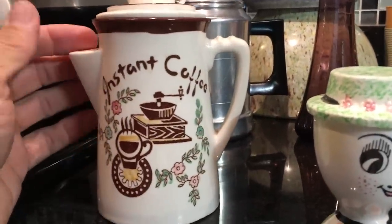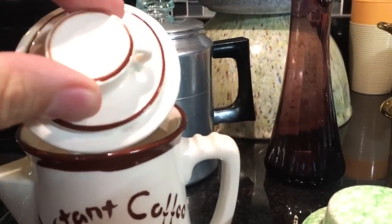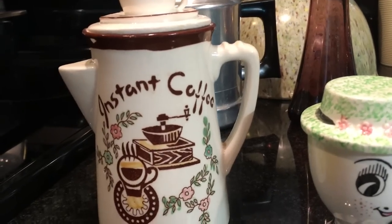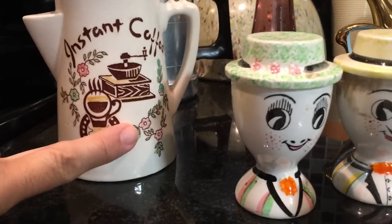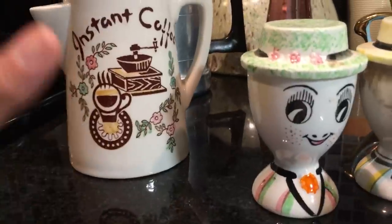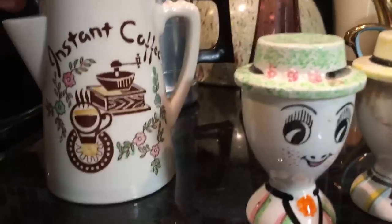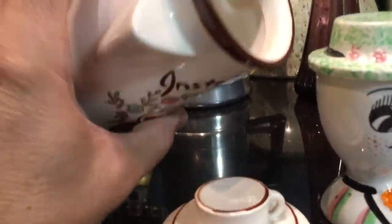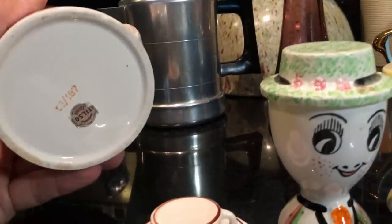Instant coffee. This little thing is adorable. Look at the coffee pot on the top as part of the lid. Now you guys know I'm weird. I drink instant coffee. I love it. Of course, I love percolated coffee too. So why am I not keeping this? Well, it's mid-century and it doesn't really fit in with my passion of collecting area. So I love the lid. Obviously, the spout is not open because you keep your instant coffee in there.